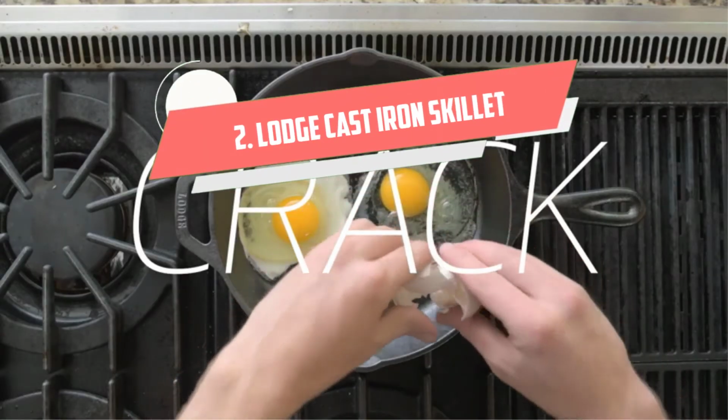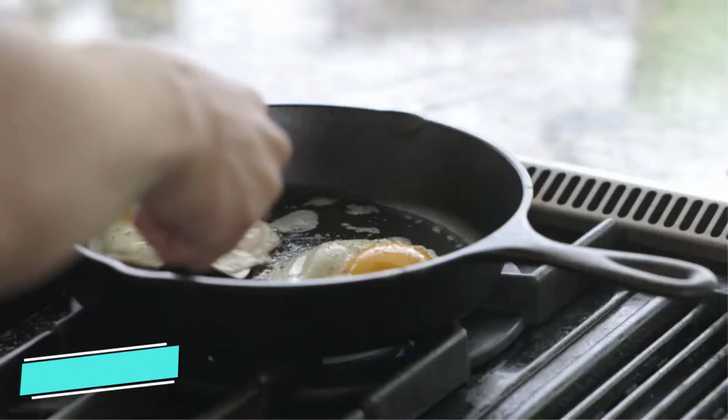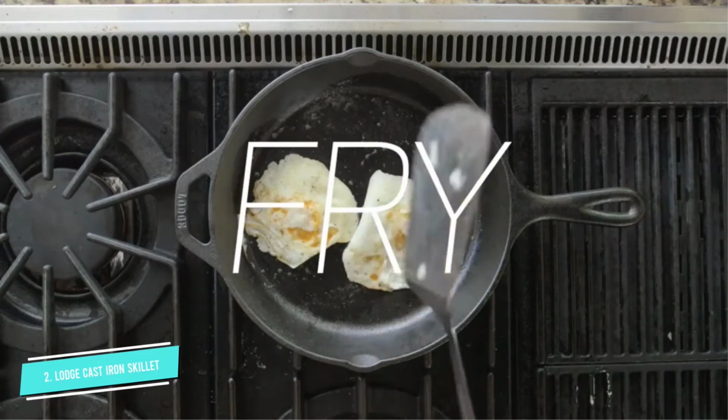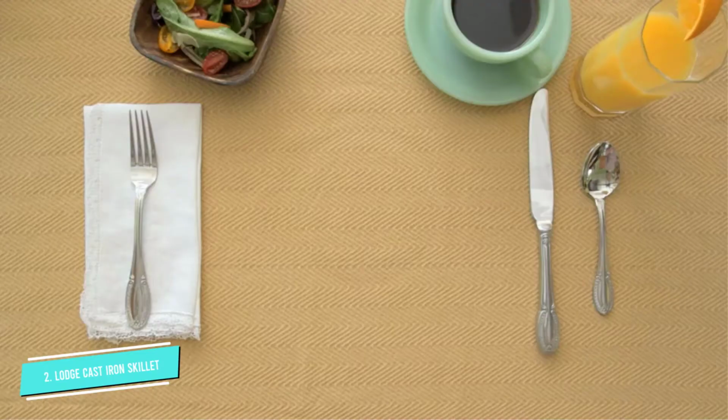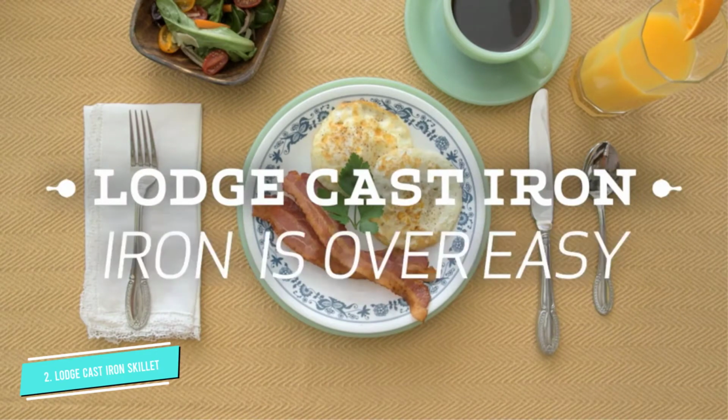Number 2: Lodge Cast Iron Skillet. The main selling point of this 10.25-inch, 5-pound skillet is its user-friendly size. Weighing a pound less than competitors puts this Lodge skillet in a class of its own, and I'm more likely to reach for this pan time and again.